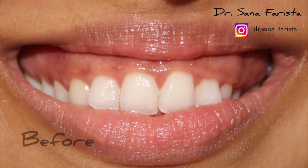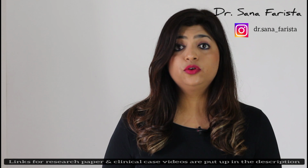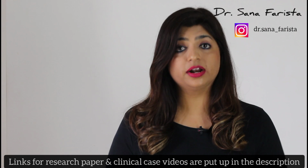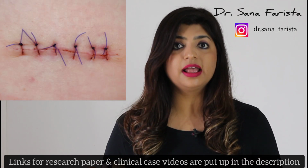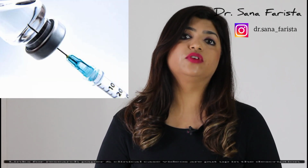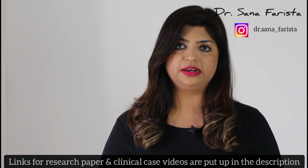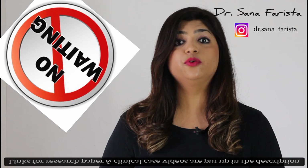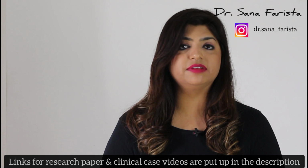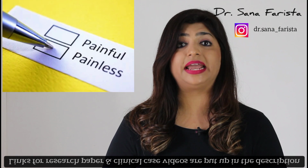So in laser smile designing, we design the gummy smile with the help of the laser. In that, you don't have to undergo any surgery. Surgery means that you will not have any sutures, like no sutures, and also very less chance or minimum chance to give you anesthesia. Immediately after smile designing, we can proceed with the treatment with the tooth because we don't have to wait for the healing of the gums to occur. Neither we have to wait for 7 days or 10 days for the suture removal. So this is a fast procedure and little painless.